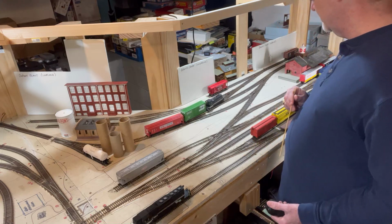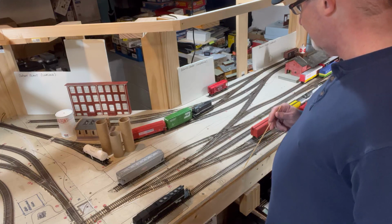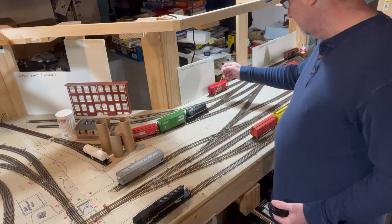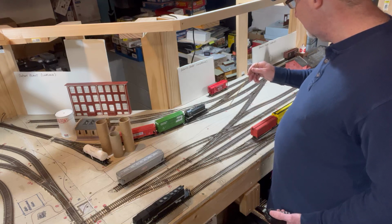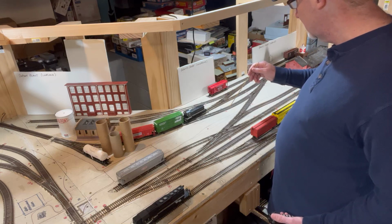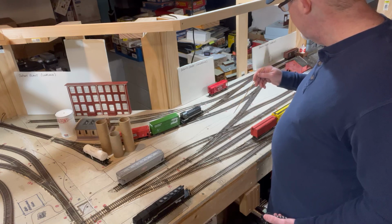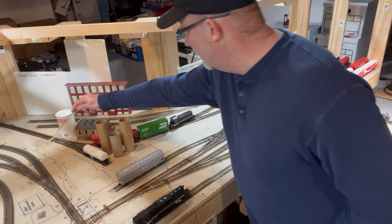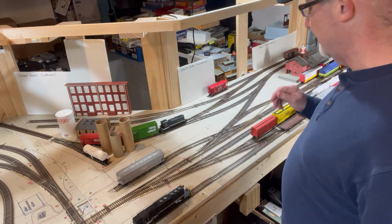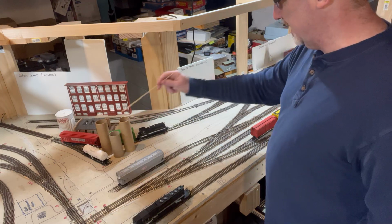I don't think I can do 3 cars. Well, let's find out. But if I'm going to do that, yeah, I gotta come down. I won't be able to grab, oops, I won't be able to grab all 3. I was going to try to get greedy and grab that one too.